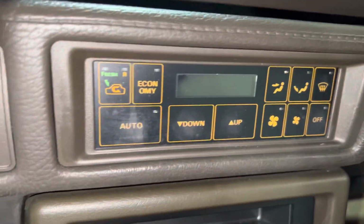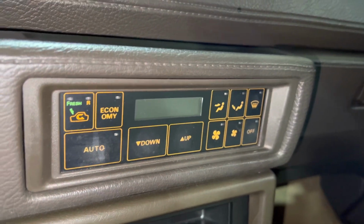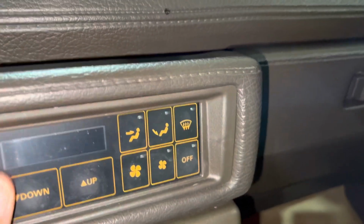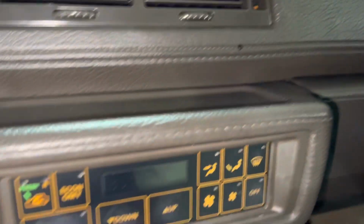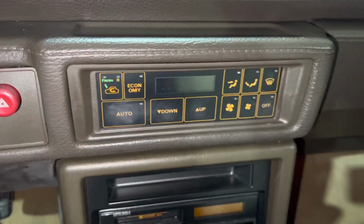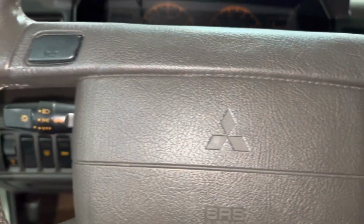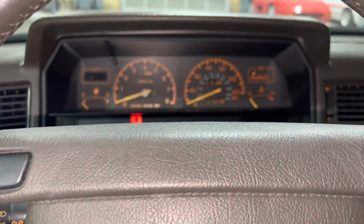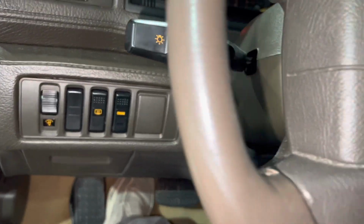Climate control is perfect. You can see all the graphics. They're always worn, but nothing there. Let me look here. Just a little thumb mark there on the auto, but it is nice. All the climate control works perfectly. Cruise control, everything works. No lights on the car. It just drives fantastic.